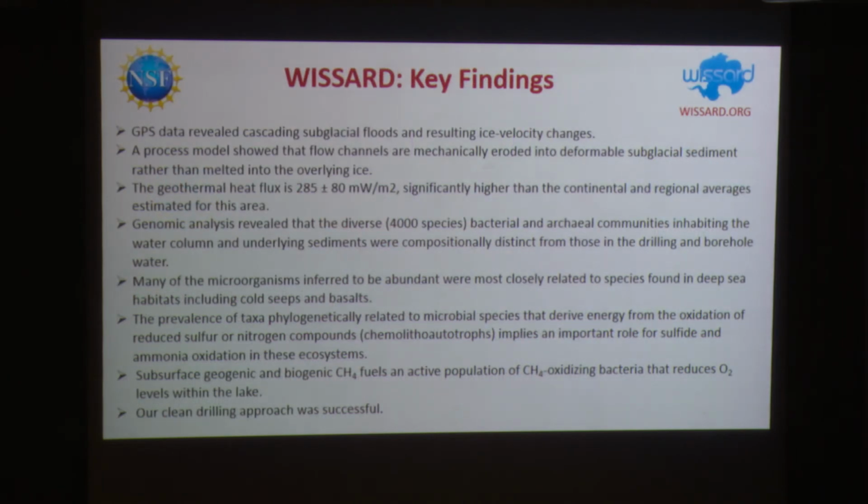Key findings: GPS data reveal cascading subglacial floods, like the one I showed you in the little movie. Process models show that flow channels, when you have flow under the ice, you have to have a channel. Is it melted into the bottom of the ice, or is it into the sediments? And this model showed that it was a deformable subglacial sediment.